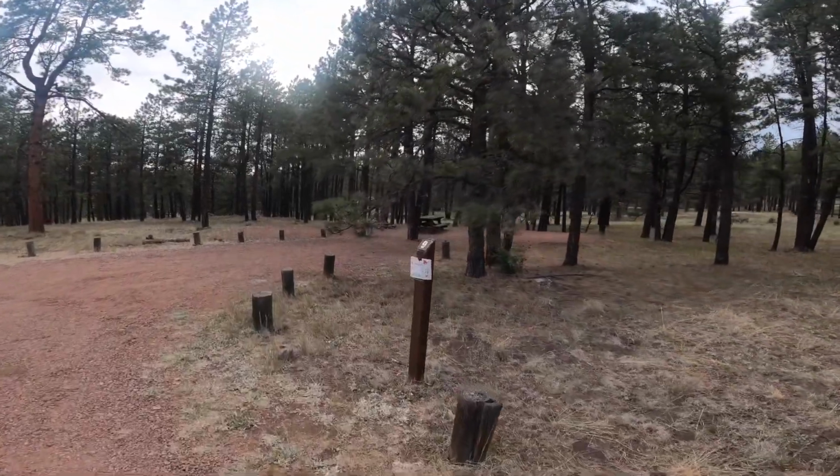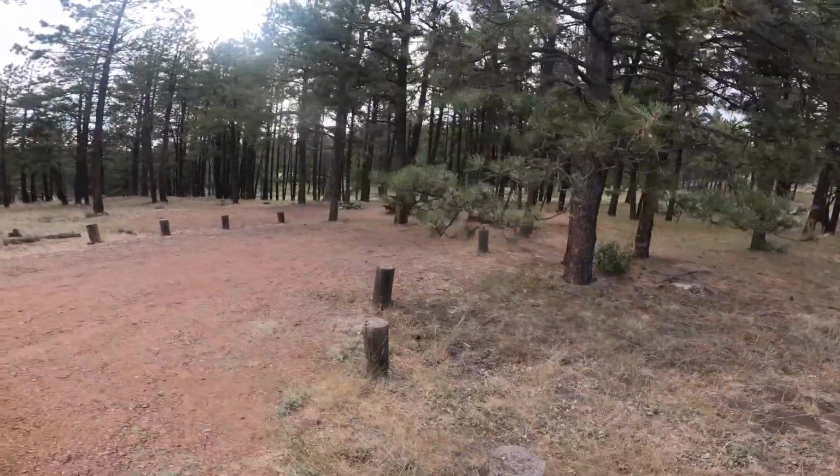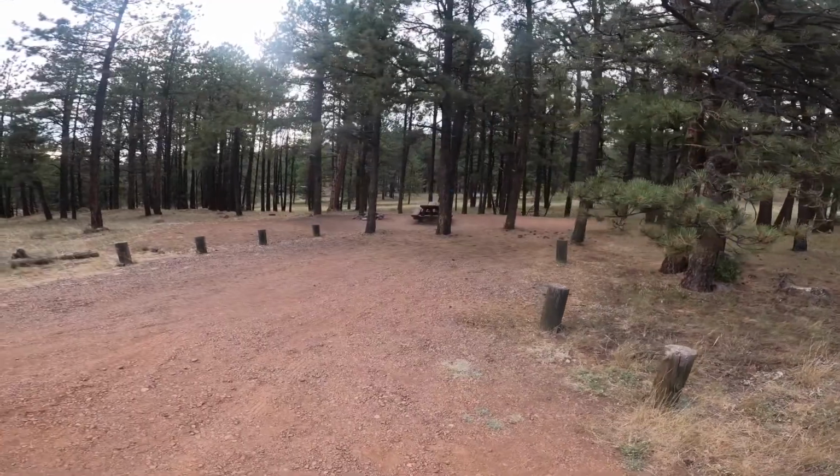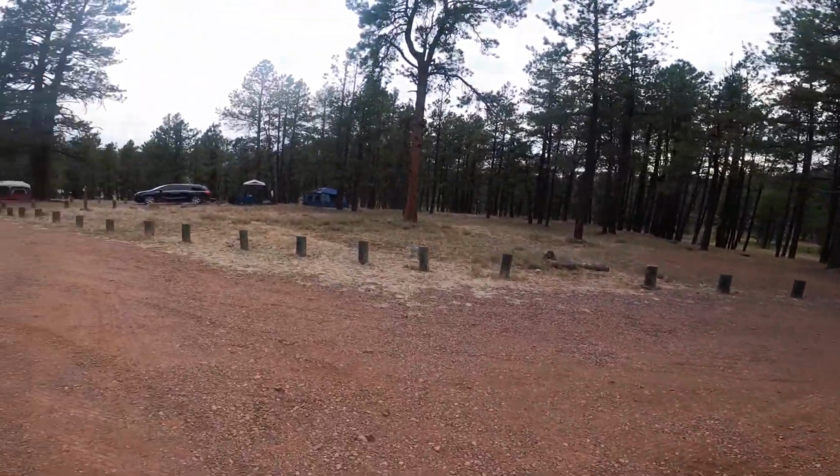Some places are open and some places are reserved here, some spots. Oh yeah, they have some first come, first serve, so you can just show up, which is what we did, and we got an amazing campsite. So I think we got lucky. We came in on a middle of the week, and we're leaving on Sunday, so. We got pretty filled up in here. By Friday night, it was full in here.